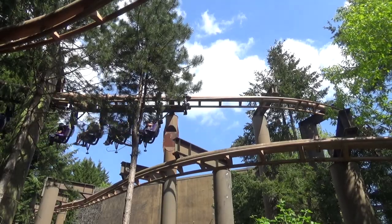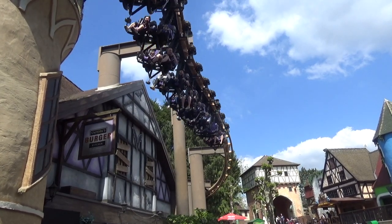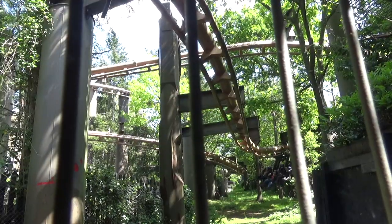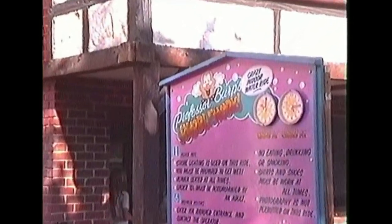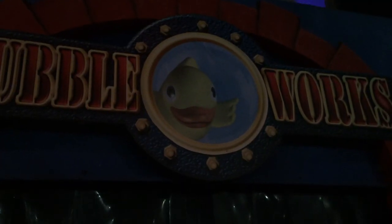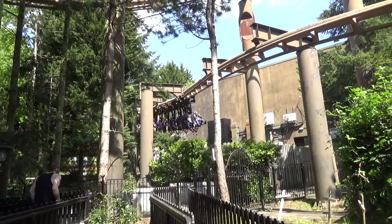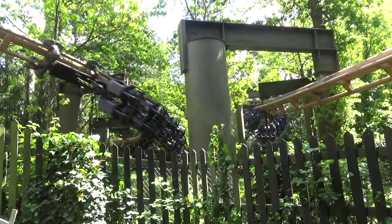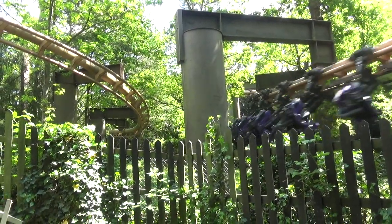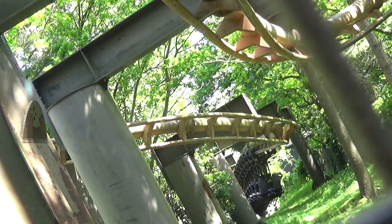Something I think that's important to remember is that Vampire has endured from 1990 onwards, even through her hiatus. She's seen three neighbours in Professor Burt's Bubble Works, the Imperial Leather Bubble Works, and the Gruffalo River Ride Adventure. But why? Why is Vampire seeing off all these without straying far from her true theme and feel? Well, for me, the reason Vampire has seen off the competition for all these years stems back to the start.